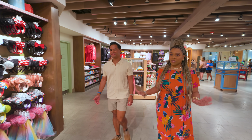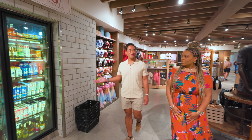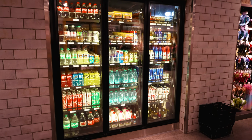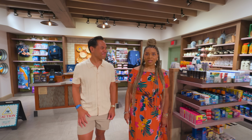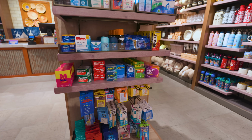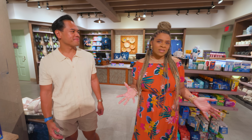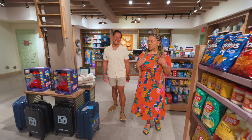And just in case you're running out of ears and you need a new pair, there's plenty here. There's hats. And there's also some adult beverages after a long day at the parks. It's a great way to unwind. And if you forget your swimsuit, not to worry, they have some here. Plenty. They've also got all kinds of sundries here just in case you left something at home. You can get Tylenol, Pampers, any kinds of things that you might have left at home. You can also get a suitcase just in case you bought too much merch like I do in the parks.